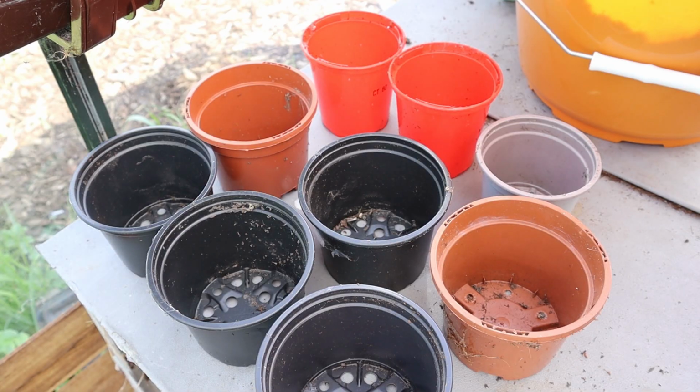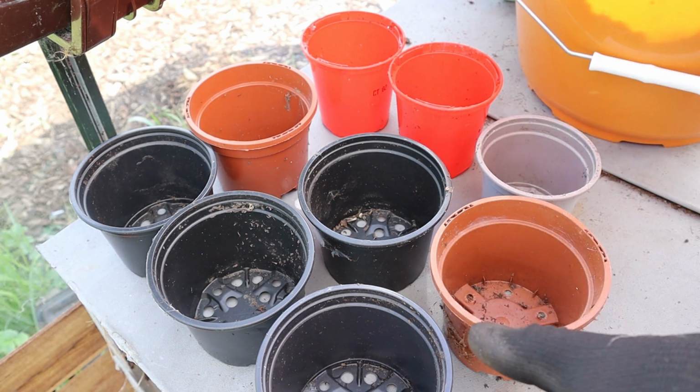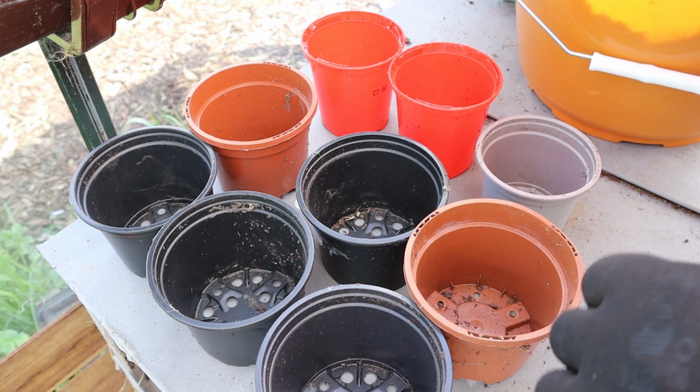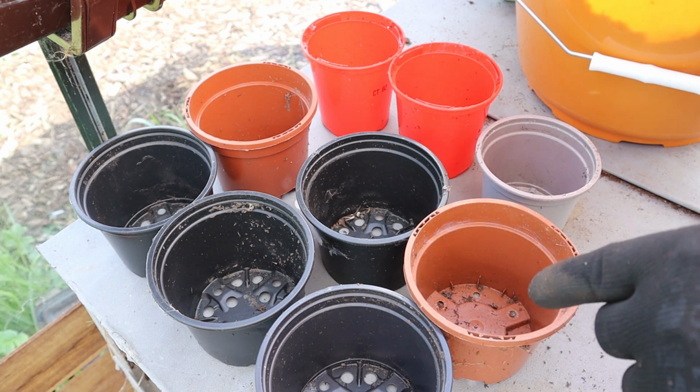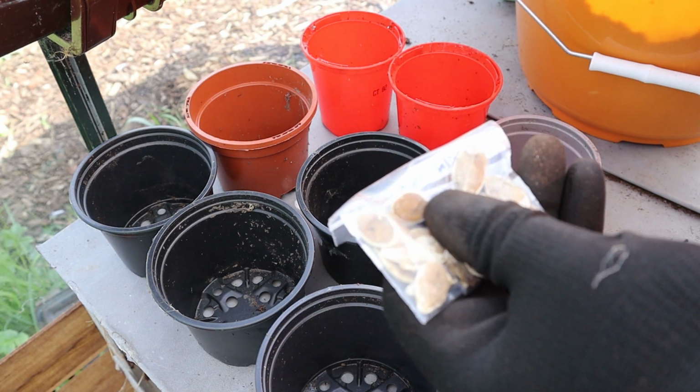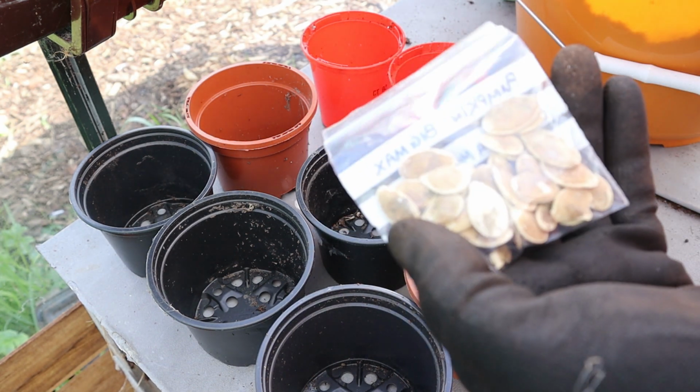To start your pumpkins off indoors, sow your seeds in medium-sized pots throughout May, so just like these ones, but if it's warm, get them in as early as possible just to give them a bit more growing time, ready for summer. Pumpkin seeds are long and flat, and you want to sow them on their sides 1 centimetre deep and keep them warm at around 20 degrees C.